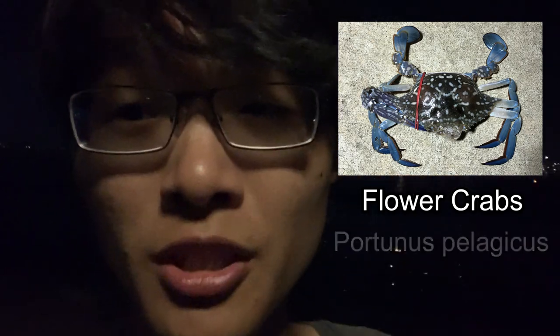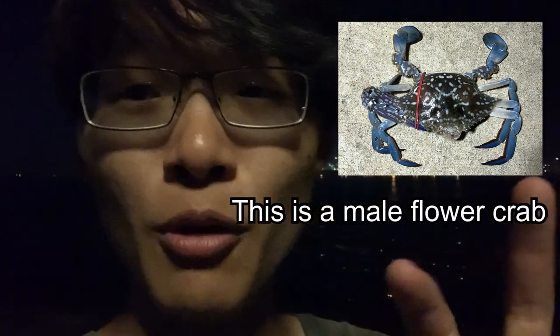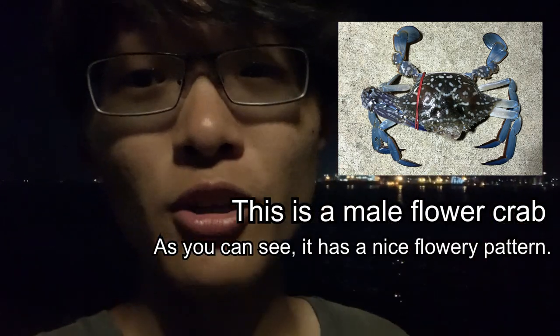Alright, guys, so total catch for now is just crabs. There have been about 5 or 6 crabs and many, many mosquitoes. So just a brief description of the crabs you're catching. These are your standard flower crabs. You can find them at the market pretty easily. The species is actually Portunus pelagicus. The males have a very nice flower pattern, blue color. That's why they're called flower crabs.